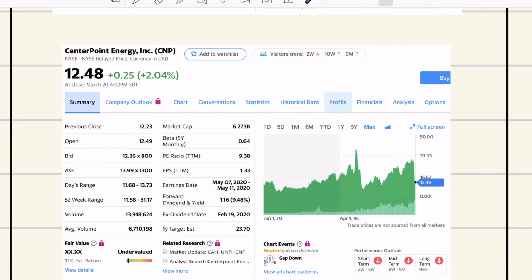Investing $100 into this company will literally just bring you $10 every year consistently. You invest $1,000, it will potentially bring you about $100 a year. That is so much money. I think this percentage is very attractive, so I'm going to definitely be looking into increasing my position by dollar cost averaging in this company.